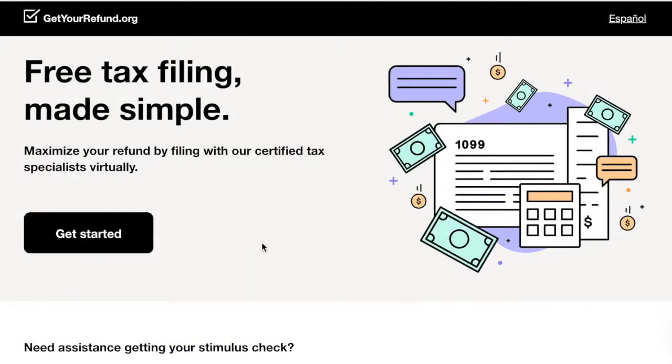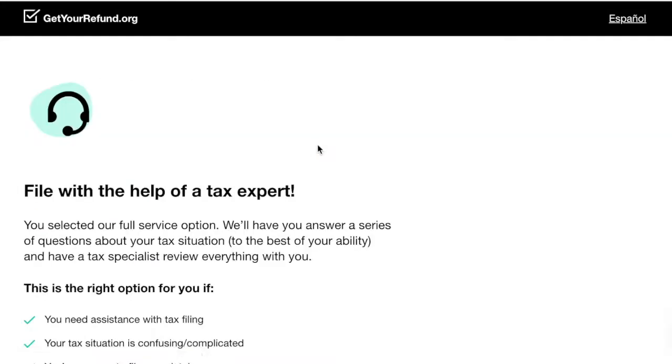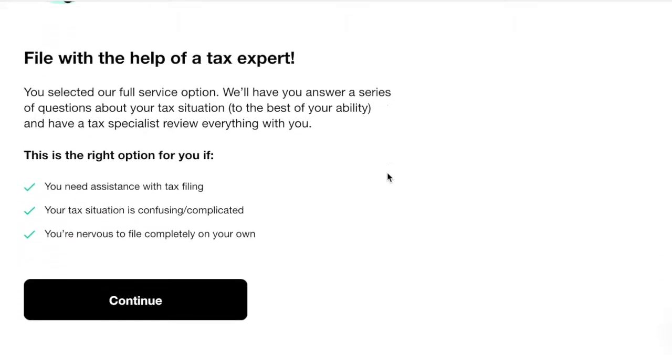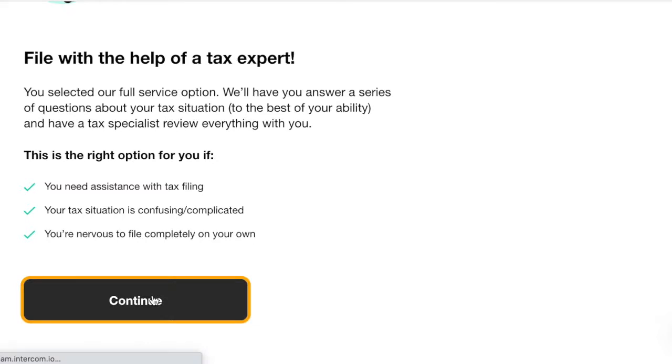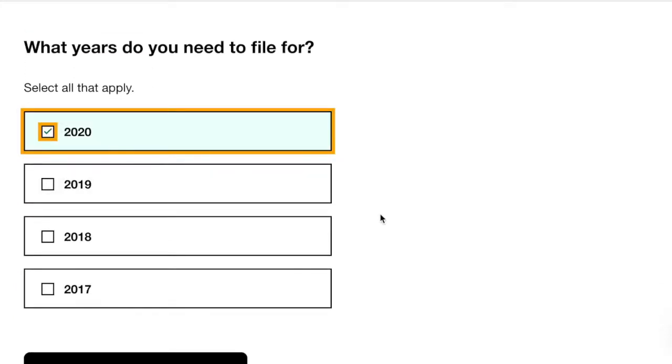Click on Get Started after you make sure that you have all your documents. Follow that with selecting File Taxes with Help. There's going to be a few questions to get you started. Select what year you're filing. It's okay to pick multiples. Just make sure you know which documents belong to which year.